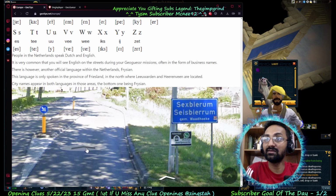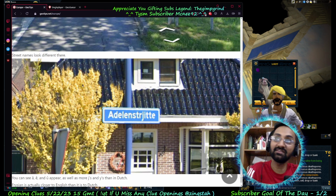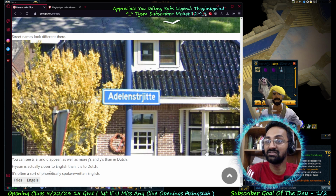This language is only spoken in the province of Friesland in the north, where Leeuwarden and Heerenveen are located. City names appear in both languages in those areas, the bottom being Frisian. Street names look different there. Okay, blue and white, interesting. You can also see the A with a little accent at the top. A, E, and U appear, as well as more J's and Y's than in Dutch. Frisian is actually closer to English than it is to Dutch. Interesting.